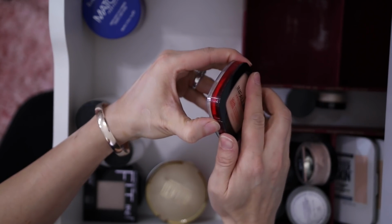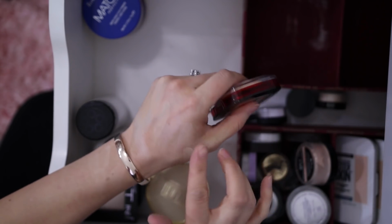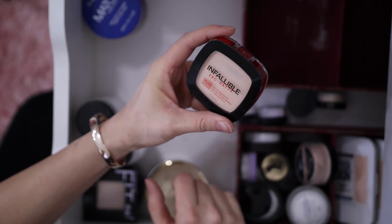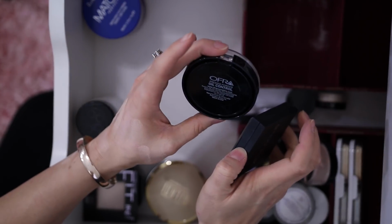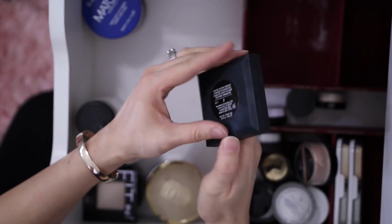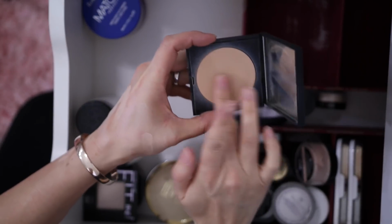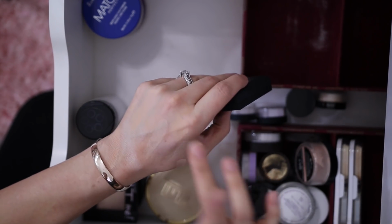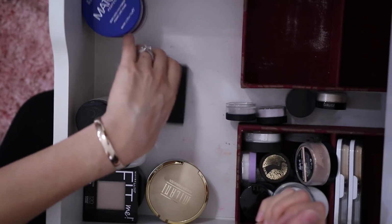This is the L'Oreal Infallible Pro Matte. I think I'm gonna get rid of this one as well. This is an OFRA powder, the Pressed Powder Oil Control. I'm gonna get rid of that one. And this is Smashbox Photo Filter Creamy Powder Foundation. Wow, I don't even remember having this. Yeah, it looks like it has nice coverage. I'm gonna keep this for now and test it out to see if I wanna keep it for sure.